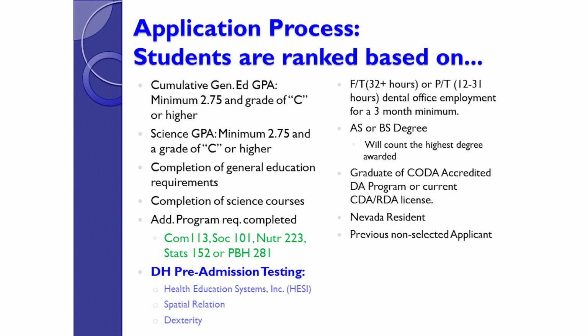All right. So the application process, as she noted, the 2.75, but you really want to get higher, right, to really be in there. The pre-admission testing, talked about the HESI. The HESI test can be taken 3 times total, okay? 3 times total forever. And then the spatial relation and dexterity tests, 2 times total, okay? And then you can see these are just going back to what Megan had talked about with the different categories where you can get your points and build those points up. The 32 hours for full-time and the 12 to 31 for the part-time, and then your degrees. And like I said, if you have 2 degrees, we will take the highest degree. So a bachelor's degree is worth 3, and an associate's degree is worth the 1. So these are these other categories she talked about.